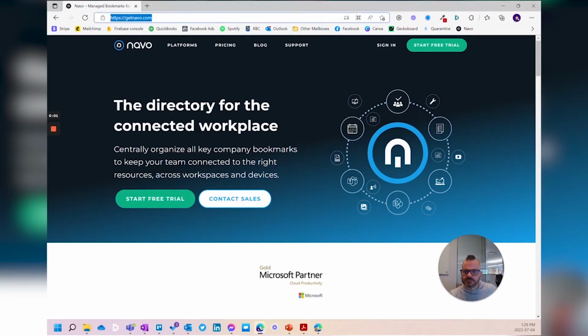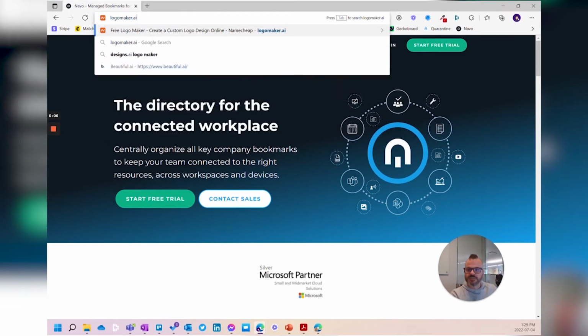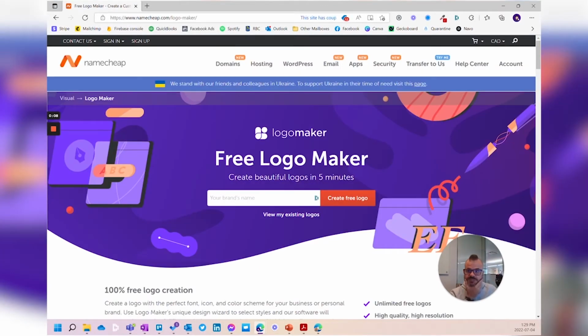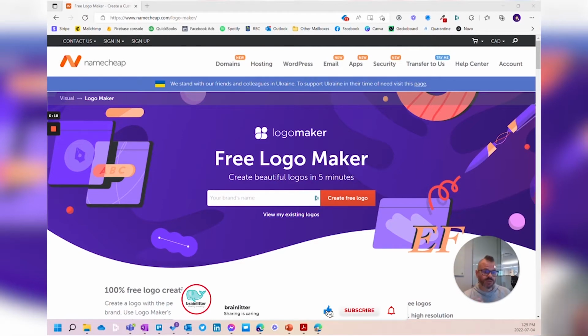Hello. Today I thought I would talk about Logomaker. Oops, Logomaker.ai. So this is a great tool that actually recently got bought by Namecheap. So it works a little differently than it used to, but basically it's free and a great tool for conceptualizing your logos before you're ready to buy one or pay someone to maybe take an idea and flesh it out, right?